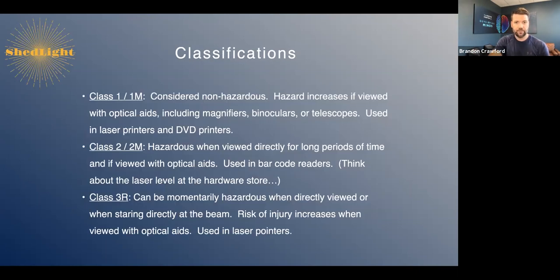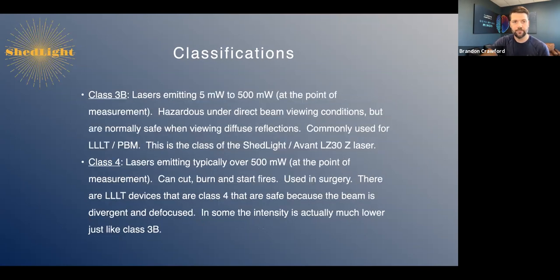So you have your class 1, considered non-hazardous. These are in things like DVD players, laser printers, and so on. And then you have your class 2. These can be hazardous if viewed directly for long periods of time, using things like barcode readers. Think about that laser level at the hardware store that you can go get. Class 3R can be momentarily hazardous when directly viewed or when staring directly at the beam. Risk of injury increases when viewed with optical aids. This is like laser pointers, right?